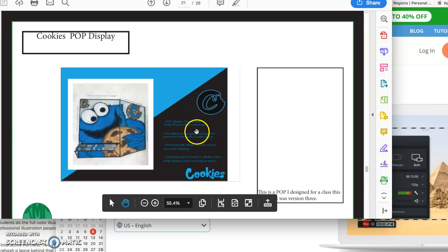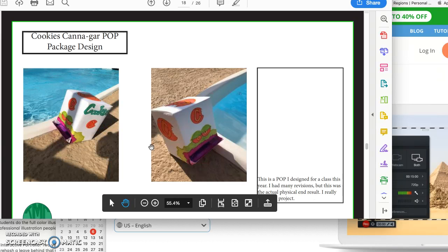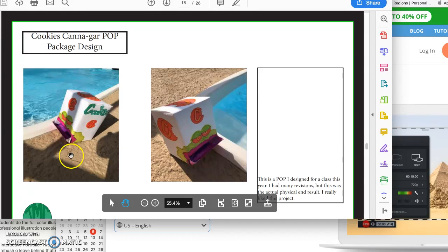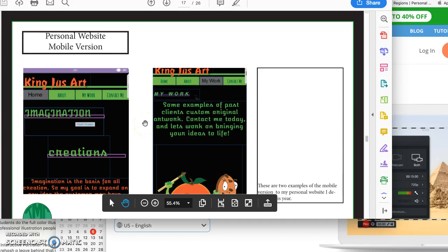Production quality wise, I do like this piece, Justin, but the photograph by the pool is not professional looking. And it also kind of doesn't look like that image. So I said this before, consider cutting it out and putting it on a white background.